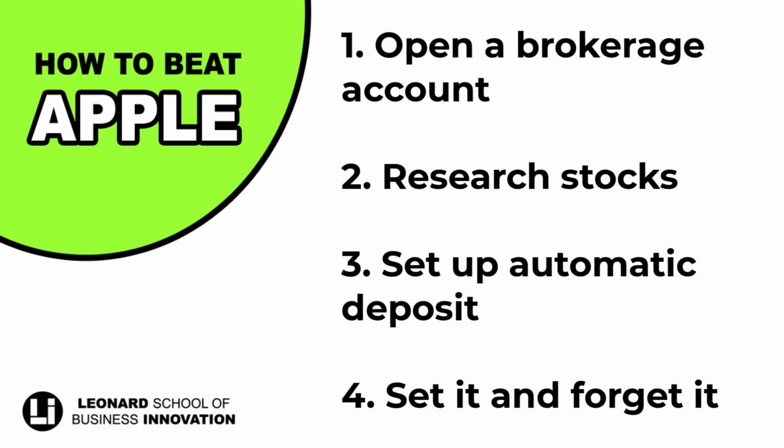We have step one, which is to open a brokerage account. Step two, we need to do research on three specific stocks, and I will provide those shortly. Step three, we need to set up automatic deposit. And step four, we should set it and forget it. That is the overall strategy.